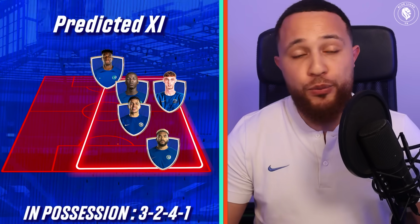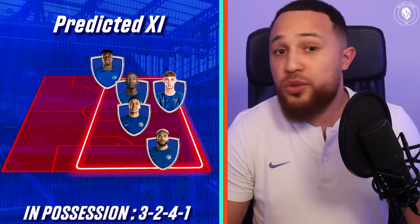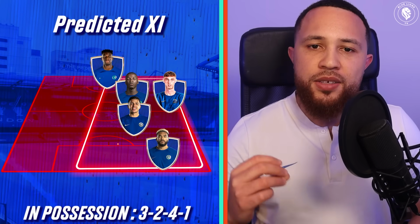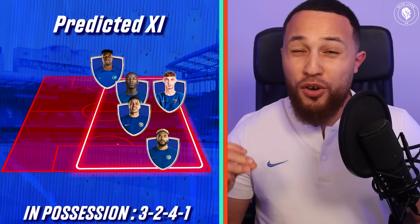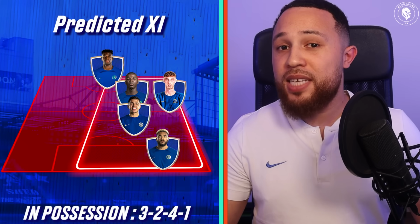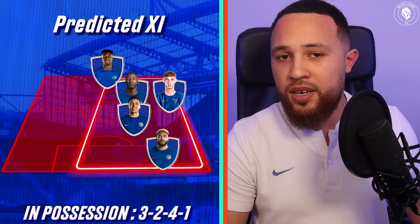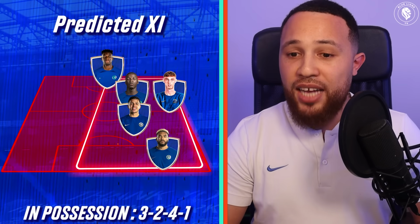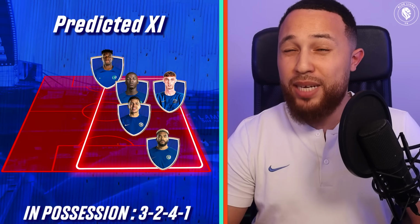And I think if we did decide to sign an Osimhen or a new striker, don't you want Reece James supplying the striker in the box, supplying our whole team in the box, as Maresca likes his teams to play those cutback crosses and of course low-driven crosses inside the box. So I don't feel too comfortable with Reece James being in a pivot.